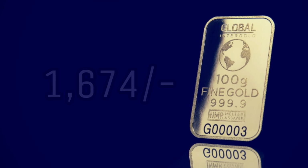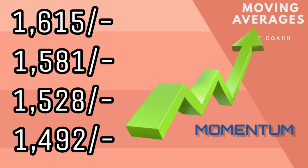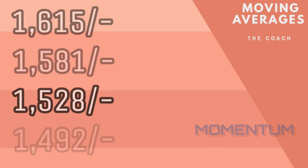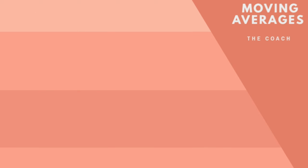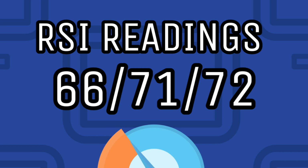Gold is trading in an uptrend and it's above all its daily simple moving averages, and we watch for 1615, the 20 days daily simple moving average, as a chance to buy. The momentum is extremely high for the RSI readings. It's 66 on the daily chart, 71 on the weekly chart, and 72 on the monthly chart.